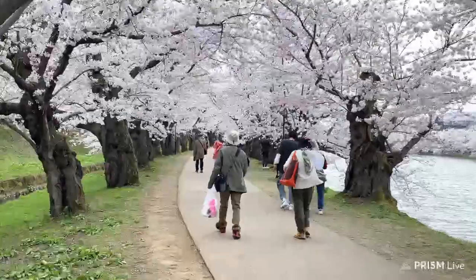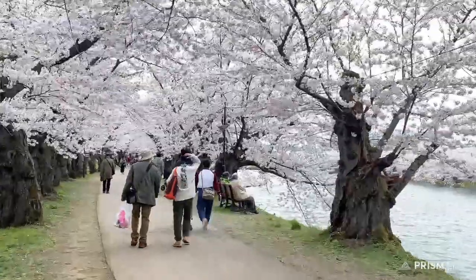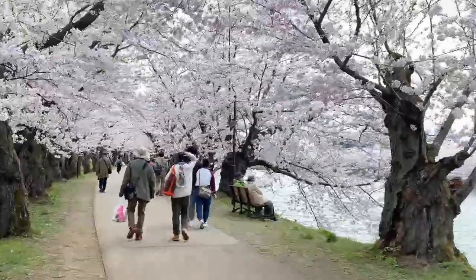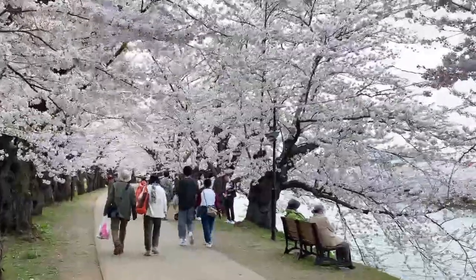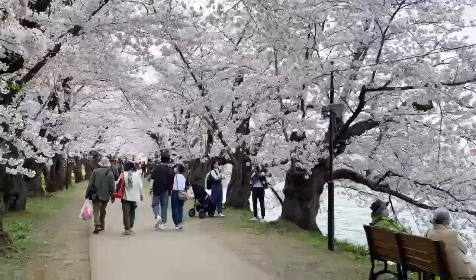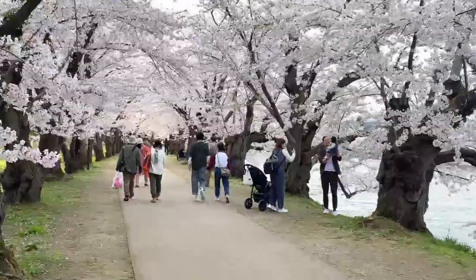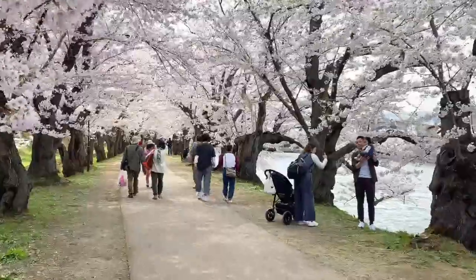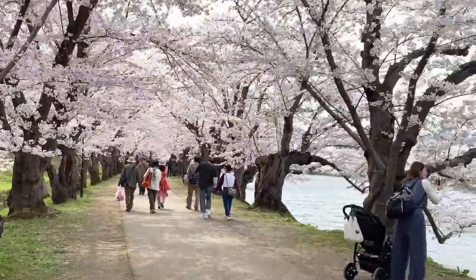So here I'm in Aomori Prefecture, Aomori. It's 660 kilometers away from Tokyo, the northern part of Honshu Island. Also, it was my first time to come here. And the number one cherry blossom spot in Japan, in my opinion.